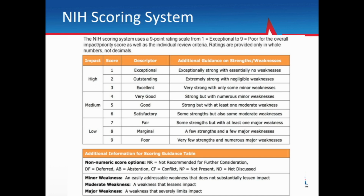So here is the scale, 1 to 9. 1 is exceptional. It's exceptionally strong with essentially no weakness. So that's what we all should aim for. 2 is outstanding. In each of the sections, you'll get 1 through 9 for each of them. Poor is very few strengths and numerous major weaknesses.